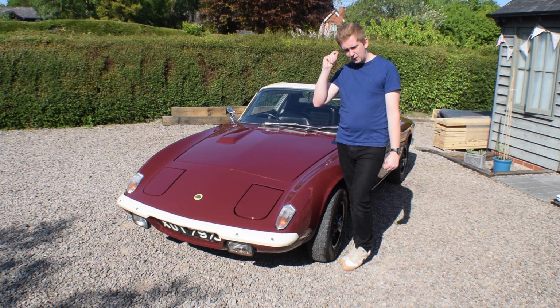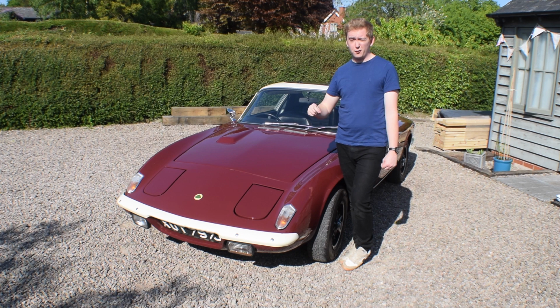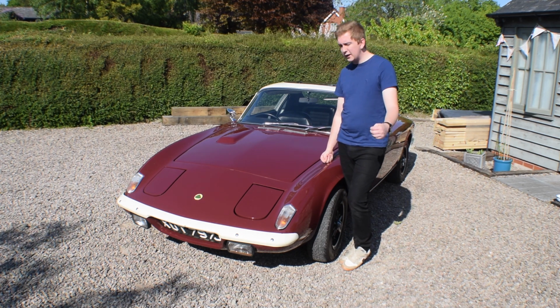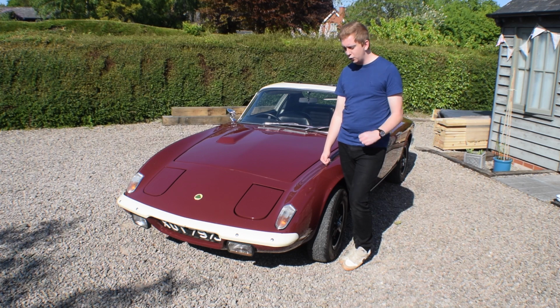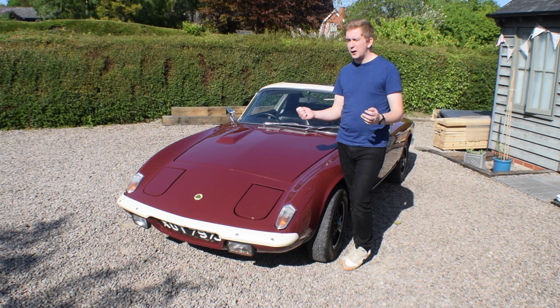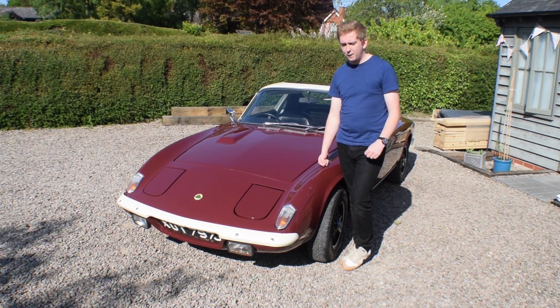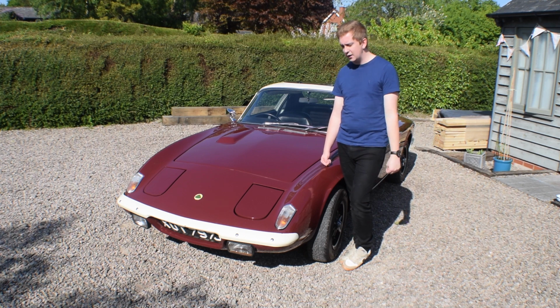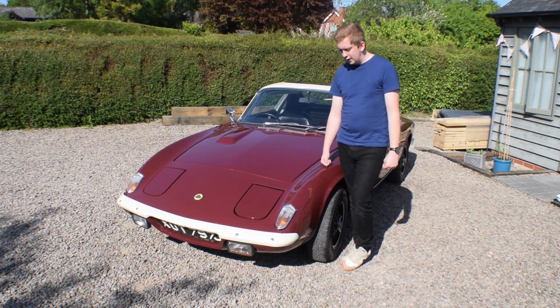I had a little vision in my head of what it would look like, and I never thought it would look even close to this. So that is a really, really amazing achievement. I've enjoyed every minute of it, and I've enjoyed showing you guys and talking to all the Lotus enthusiasts out there. Every one of you have been so helpful and given me such amazing information and advice.